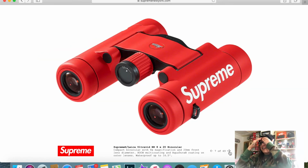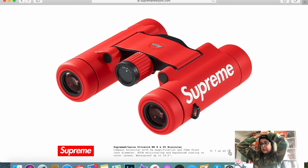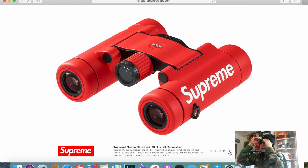Never. They're collaborating with Leica. These guys are going to be so expensive. The Leica binoculars, they're going to be probably over a grand, I would say. I can't believe it. They're doing Leica binoculars.